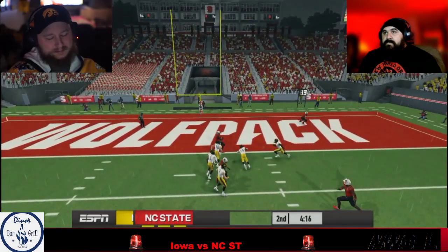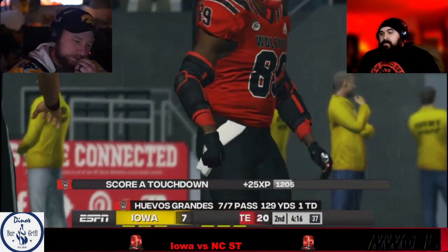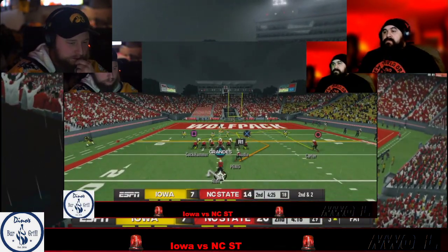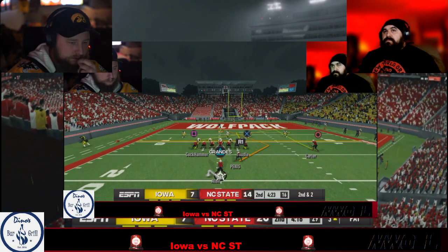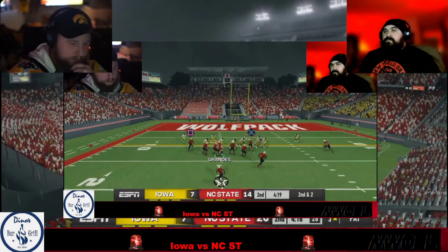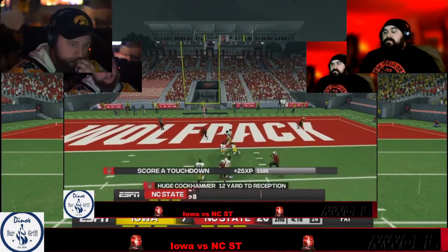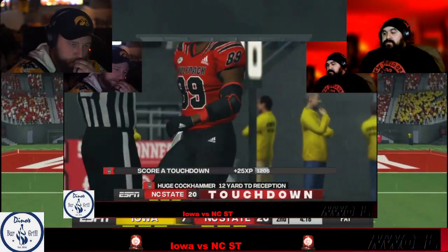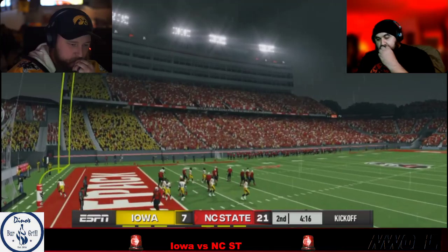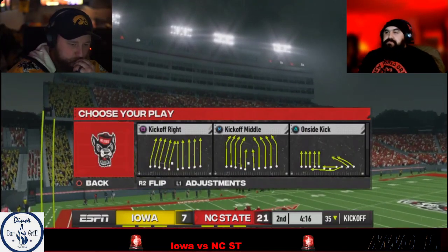Grandes drops back, has the tight end early, and he makes a nice cut, gets into the end zone for a 12-yard touchdown. That was a pretty tight throw there by Grandes, but hey, he's called Huevos Grandes for a reason. Not afraid to make the difficult throws. Quick timing run on the slant. Walks in for a touchdown. And only about a minute off the clock in that drive. North Carolina State answering very quickly.